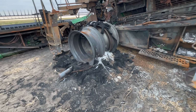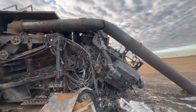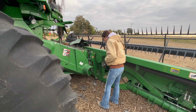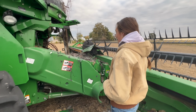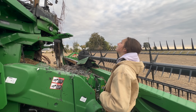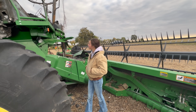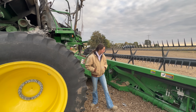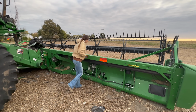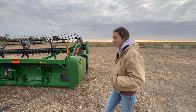There's the fire extinguisher. Look at this, the back of it melted off. All the glass from the windshield popped out. It got really, really hot. Hopefully something like this never happens to me.